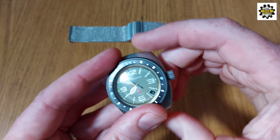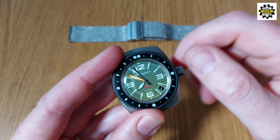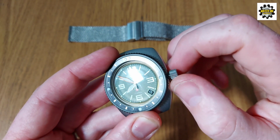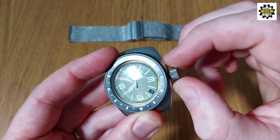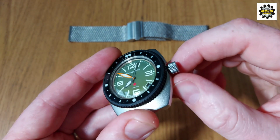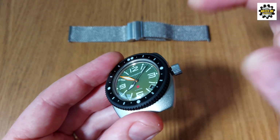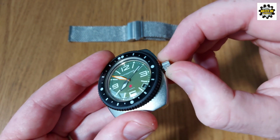Another unique feature, which people, if they didn't know about it, might not notice initially, is the crown. Many of you, if you've watched Vostok videos, will see this has got a wobbly crown. It's not wobbly because anything is actually broken. It's actually a very clever, very simply done decoupling mechanism in there.